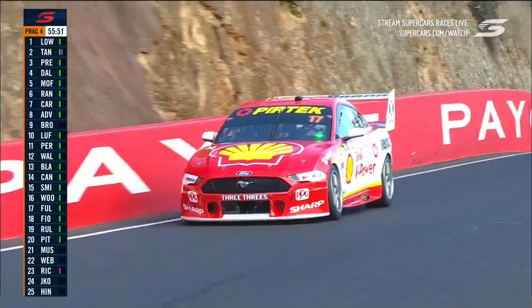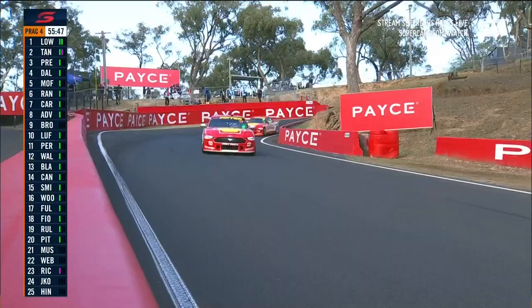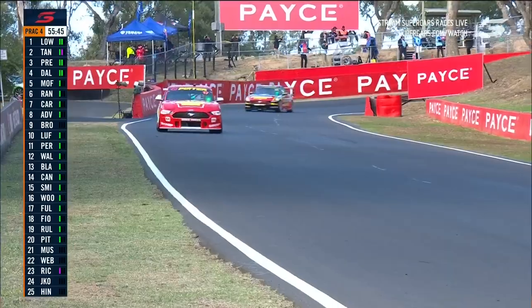You comfortable? Yep. You feel like you can go faster? Yep. Okay. He's a human. You don't need to call him a creature. He's a good one. He did a really nice job yesterday.